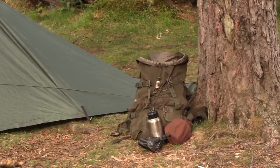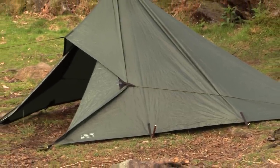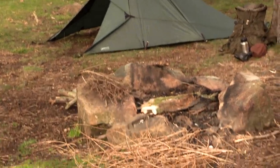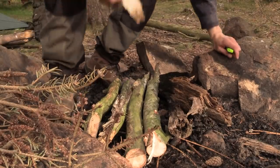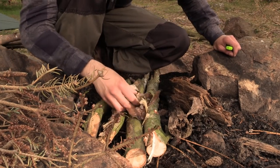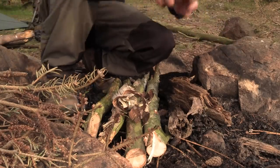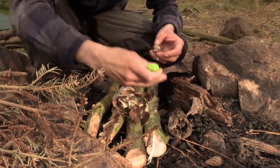Got my Snugpak Stamina there, 40 litre backpack that packed all the gear in it for this trip. There's the tent, tarp tent, fire pit. Let's get some food going. Ugh, this fire pit's so big I can get in it. Scrounged up some birch bark, which is fairly dry. There's quite a bit of mud on the inside of it. But before we do that, I just wanted to test out this pine pitch for you guys.